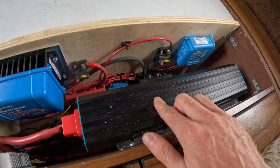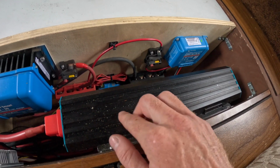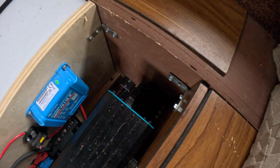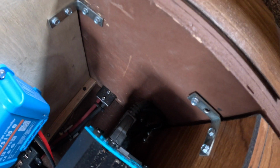Right here is also our inverter. This is a 2000 watt Renogy inverter. It's overkill, but we got it so that we could have gaming computers at some point in time, because Gracie and I both love to game. You can kind of see some of the connections for the power cables back there.